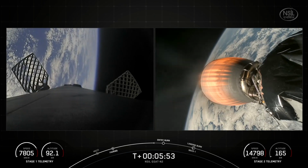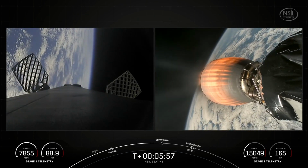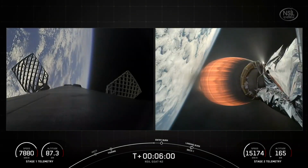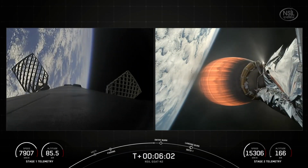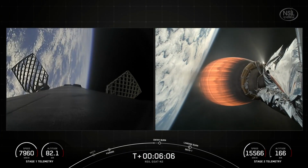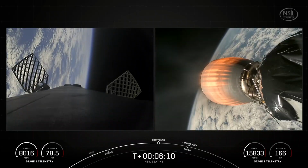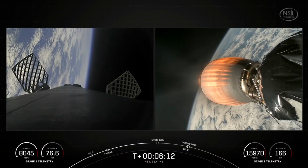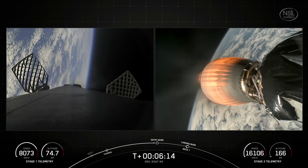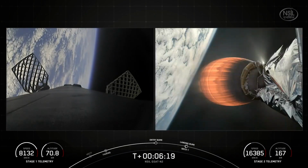Getting some really incredible views from space here on both stages. Again, coming up on that entry burn in just around 20 seconds on the first stage. You can see the vehicle is now positioned to relight those engines and re-enter the atmosphere. You can see our grid fins are deployed, and these fins will help guide the vehicle back down to its landing location. Stage 1 entry burn startup.